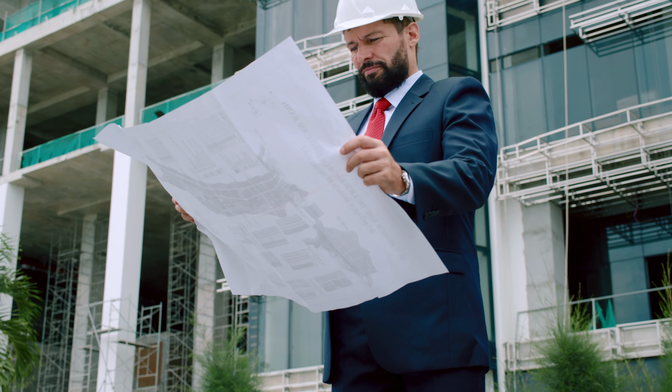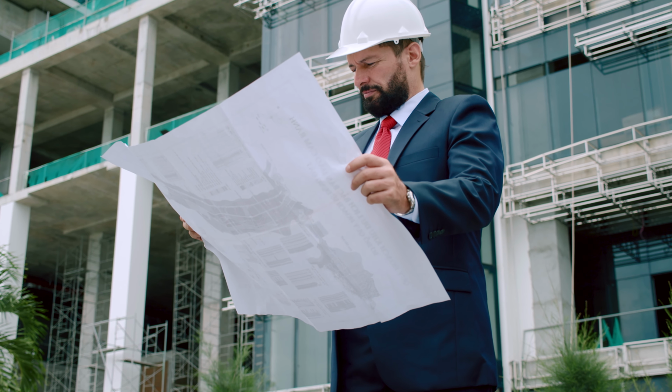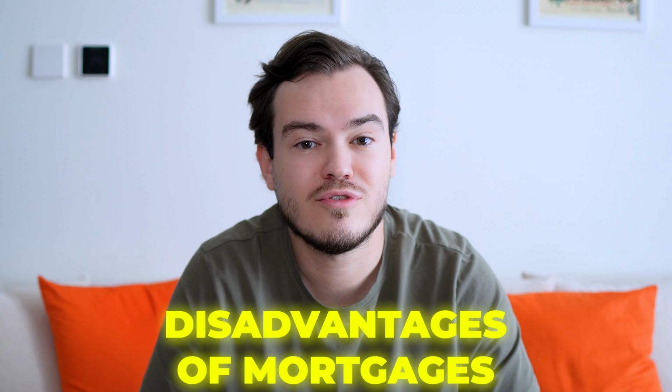That's why you should do your due diligence: check the developer, its past projects, and all the reviews. Do some financial appraisals and speak to trusted market advisors to actually understand what's going on and evaluate whether the opportunity you're considering is actually worth it. Now let's switch over to mortgages and see what challenges you can face with mortgages.